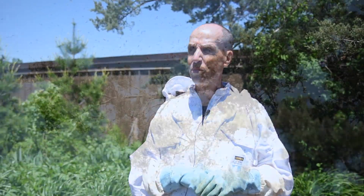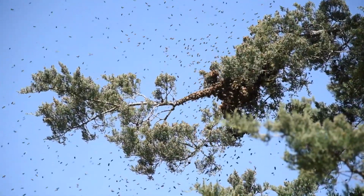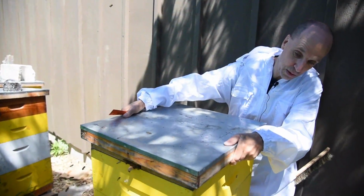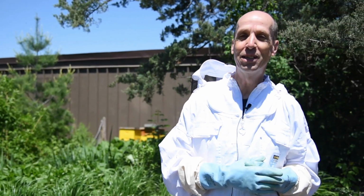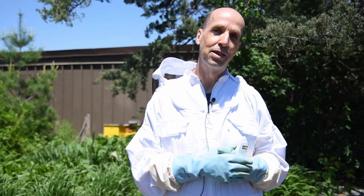But in this case, what we're going to do now is we are going to cut that branch that you see there where they have collected, and put that whole branch with the bees inside a box, and basically create another hive. So we'll have now 4 hives instead of 3 hives. And that is how, it's an 1830-something Bees Act in Canada that when you see a swarm anywhere, it's yours to take. So this is a free hive, basically.